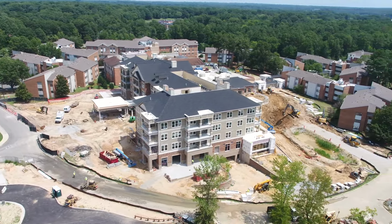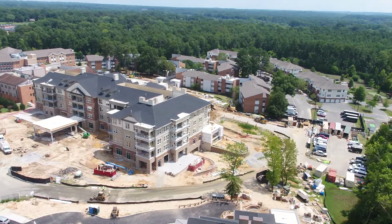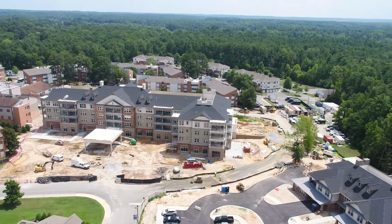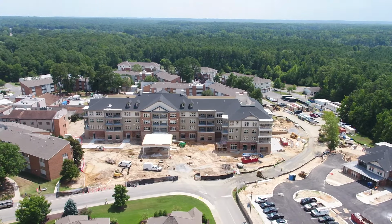But we'll also walk through the common spaces because it's nice to see the drywall going up in those common spaces. Yeah, the first floor of the clubhouse drywall is being installed. We'll check out the pond area. I know everyone wanted to see that. A lot of progress. A lot of good stuff to see. So we'll head over to the clubhouse right now.